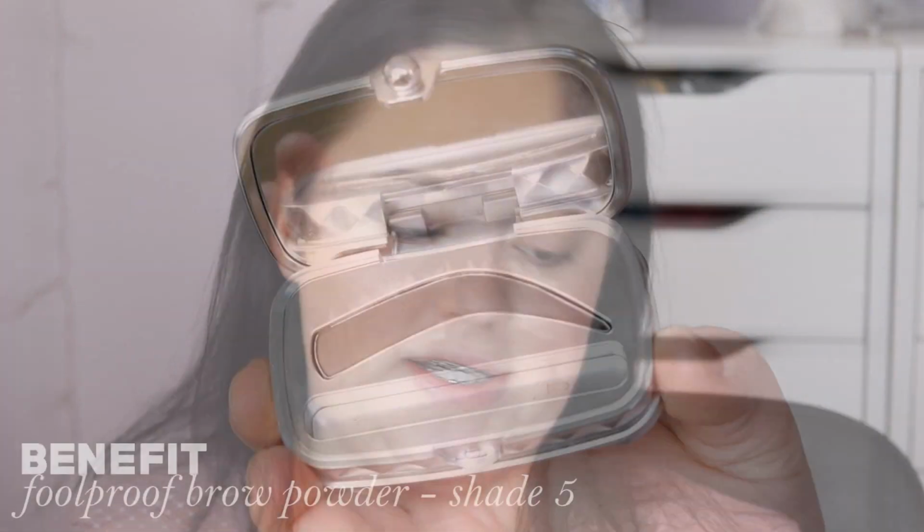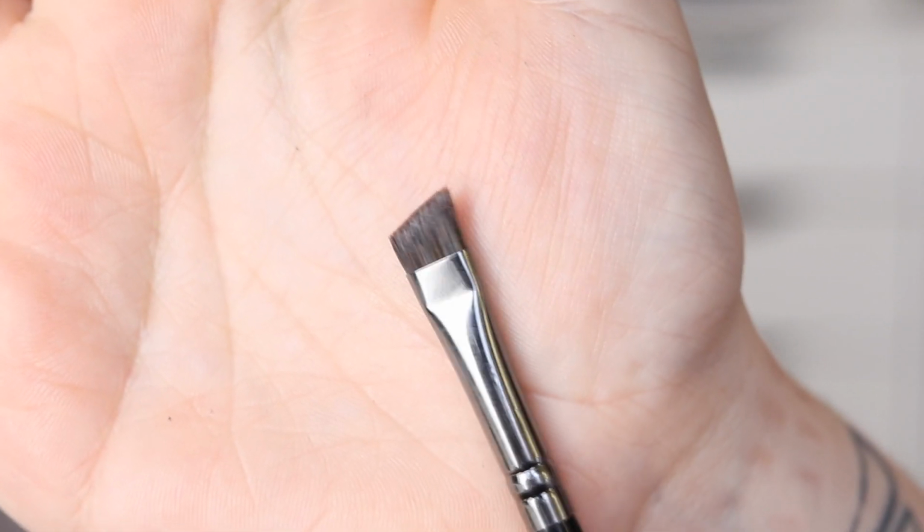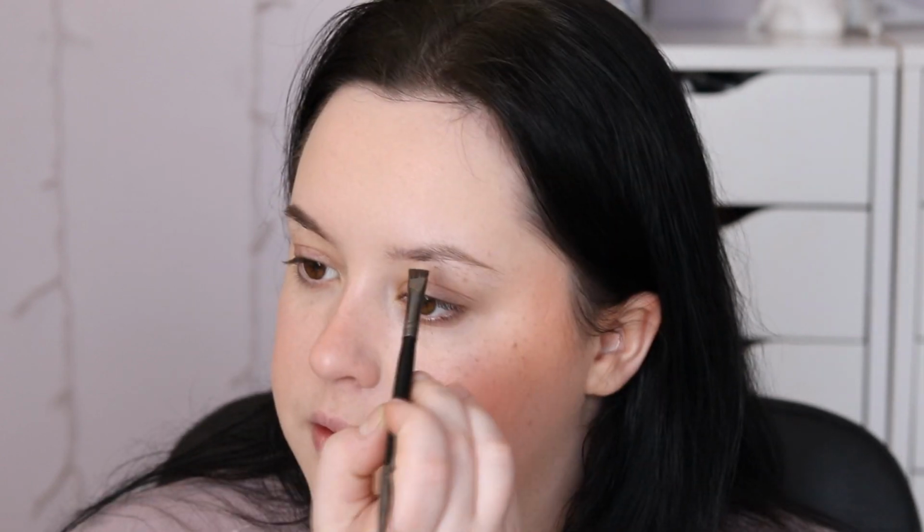This is my favorite. It's the Foolproof Brow Powder in the shade number 5. It's probably one of the best brow products I've used in a while that I really have been enjoying. But specifically, I like it with this brush. This is the Morphe E29. This actually is a very soft brush and gives you a very nice, soft application instead of too harsh. Honestly, I'm surprised I have not hit pan on this from how much I've used it. I use it every single day, and I probably have for about 3 months.